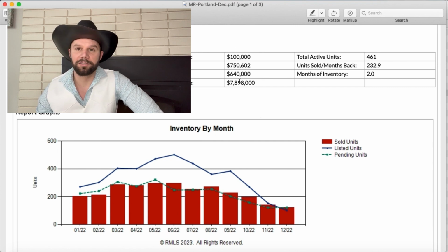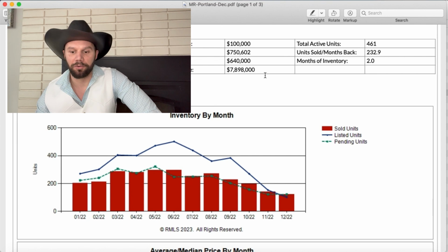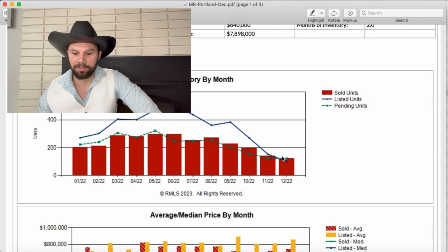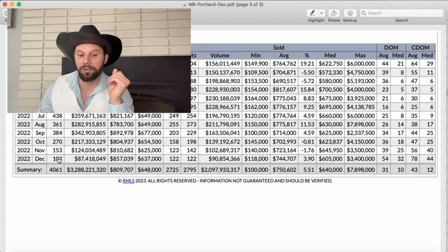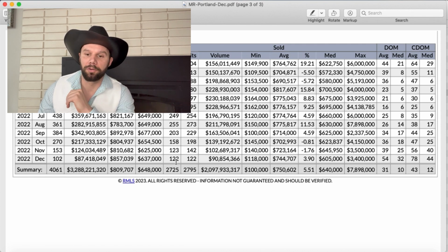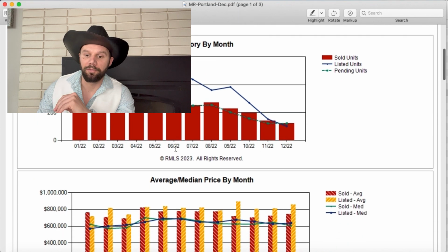So, without further ado, let's jump straight into the data, looking at Portland. Portland has 461 active units, and 2 months of active inventory. You can see right here on this graph the inventory really starting to slide off. Last month, 102 units were listed and 122 units were sold. So we're selling off more units than we're putting on the market, which is probably why we're seeing that dip in the inventory.